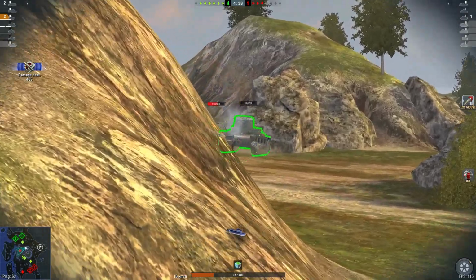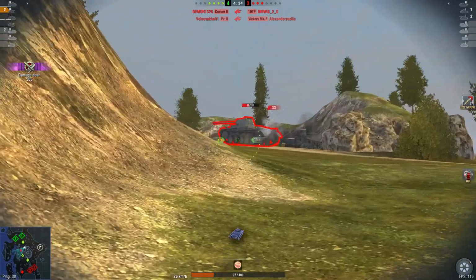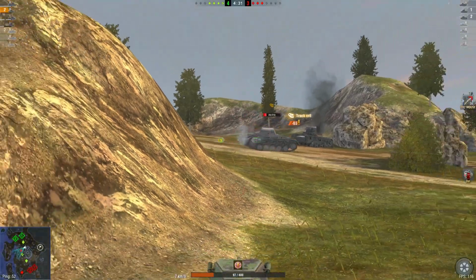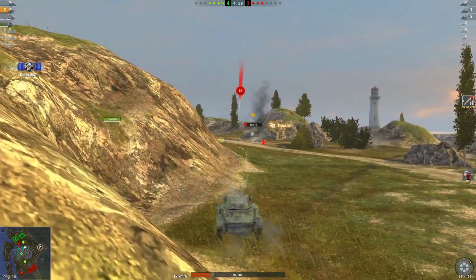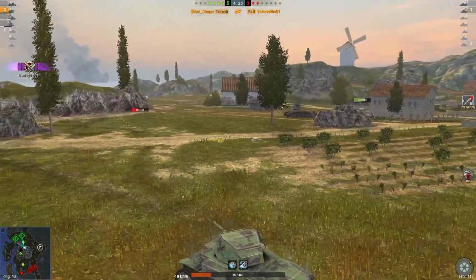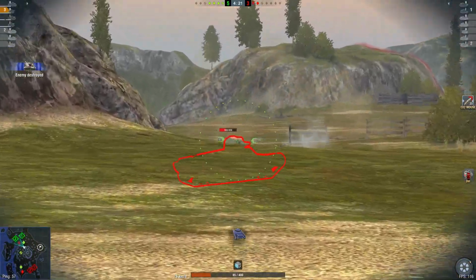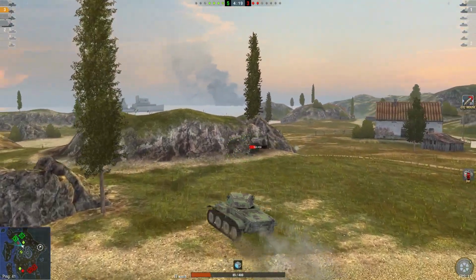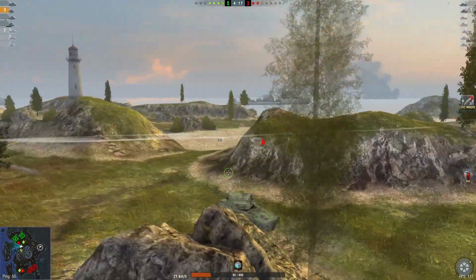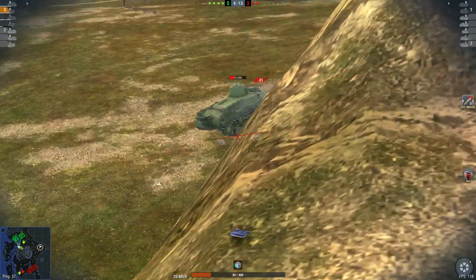What's this over here? Enemy armor is hit. Drop another one into the back of him. Side of him, rather. Yeah, I'll take your 12 shot. Thank you. Enemy vehicle destroyed. Right, what have we got now? Oh, dearie me. Two on, and the other ones are way back up in spawn, looking at the map here.